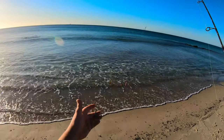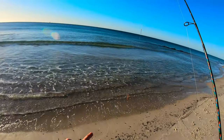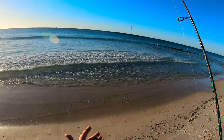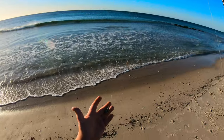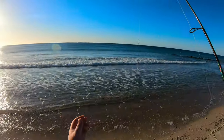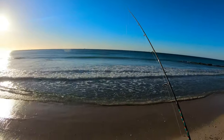Okay, so there we have it. As I said, standard paternoster rig. I thought I was using size 4s, but now I'm using size 6s for a change. I might have got my packets mixed around, but anyhow, so baited up with some bung and worm. Let's get it out there and see if we can find a fish.